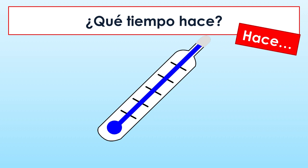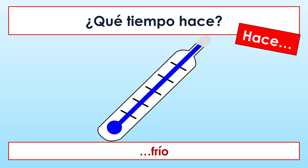So if I say ¿Qué tiempo hace?, looking back at the list of vocabulary that you've made, you can see that the picture is indicating that it's cold. How do you think you say it's cold? So if I said, ¿Qué tiempo hace? What's the weather like? And you wanted to tell me it's cold, you start off with hace in the red box. Hace frío. Say after me, hace frío.